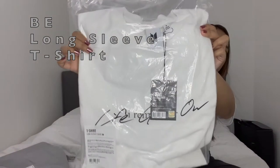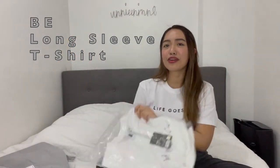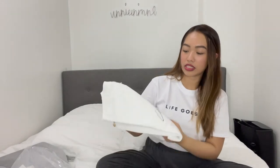So this one, it's the V t-shirt. It's the long sleeve t-shirt. And I know you guys know how much I love Namjoon. So for this one, I really made sure to get it, guys, because the handwriting is by RM. So he was the one who wrote the handwriting for this. The Life Goes On handwriting.